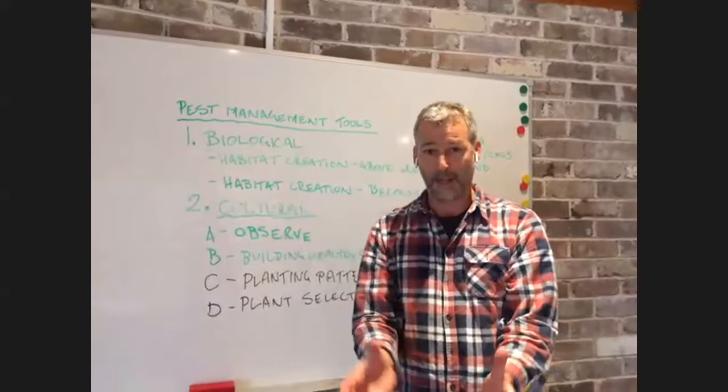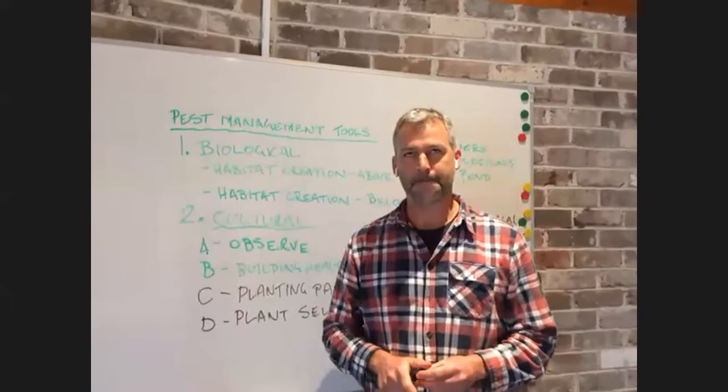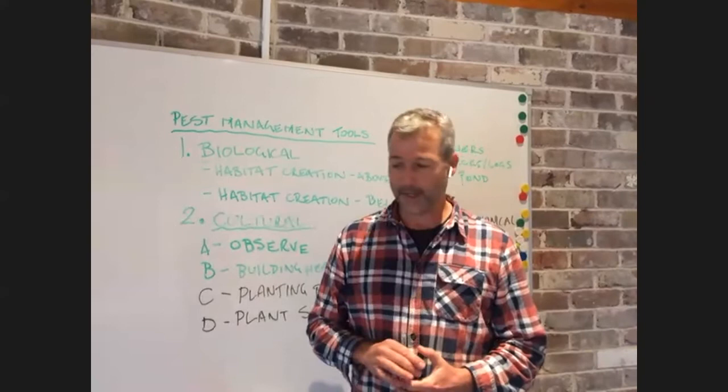What's another thing you can do if you're in to protect your plant without damaging the system? Netting. Yeah, netting. So nets and barriers.